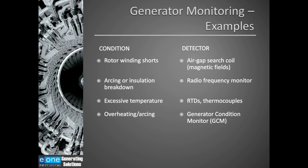Here are some more monitors and examples. Rotor winding shorts: using an air gap search coil to detect them. Arcing and insulation breakdown: you can use a radio frequency monitor for those. Excessive temperature. Now this is an important one because all generators come with at least one or two thermocouples or RTDs. The larger the generator and the importance of the generator, usually will have more RTDs and thermocouples. So you can have a minimum of two or up in the neighborhood of 30.